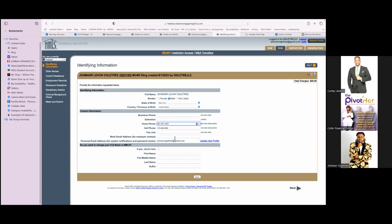Note also, as you proceed through the application, you always want to hit save before going to the next tab. This will ensure that if for some reason you have to log out or you get logged out, all of your information that you've entered is not lost. And then once you review, make sure you have everything checked, you'll hit save and next.